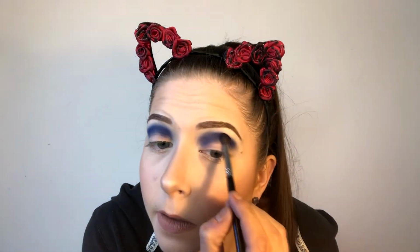that I want. Alright, so next I'm going to take Playground, which is that brighter blue, and I'm not going to take it up too high, but I want to kind of use it to diffuse these edges a little bit. So I'm just taking the tiniest bit and I'm just going to blend this out. I'm going back to that e.l.f. brush to blend this out a little more.